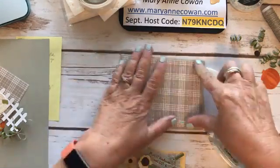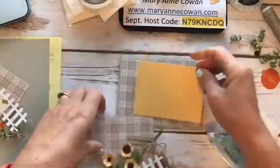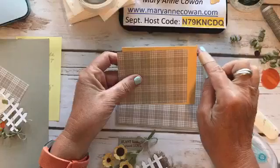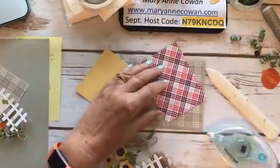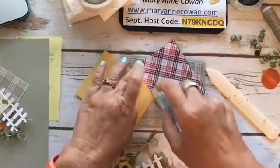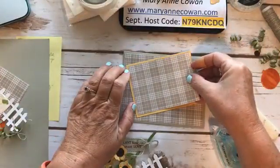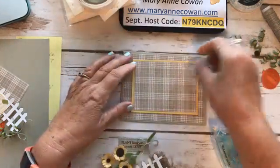I wanted a kind of muted color because of how I'm going to design the front piece. So then we have another piece that's 3 by 4, and then I've brought in So Saffron, 3 1/4 by 4 1/4. And yesterday's cards are already up on my blog. I was feeling inspired last night, so I got them all done. So if you need any of the measurements from yesterday, this one is similar in design. All right, so this is what this is going to look like.